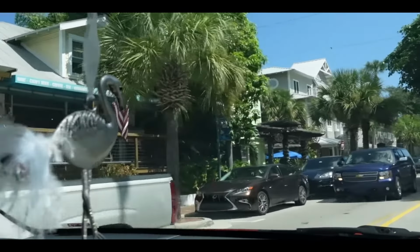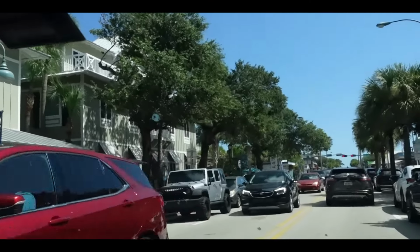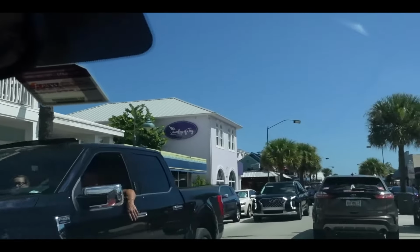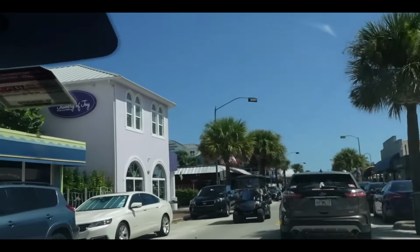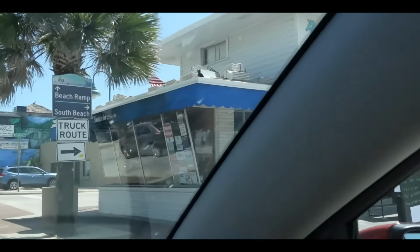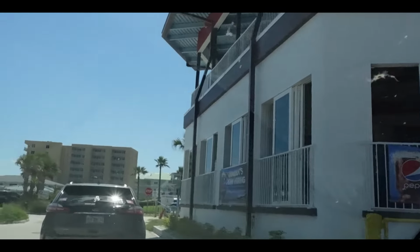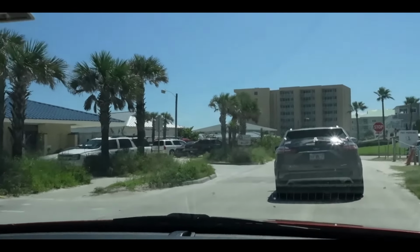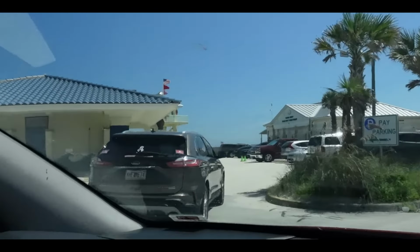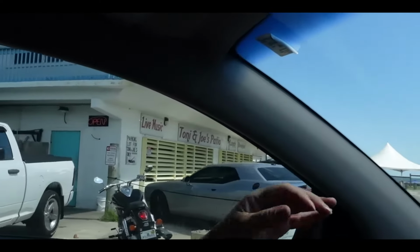And this is Flagler Avenue. Lots of shopping, cafes, just a little shopping district. It goes right into the beach. Seahorse Inn, look at that. Cute. Yes. It's a Crabbies. Tony's, it's right on the other side of it. Tony's on the other side of the thing. Beach, the lifeguard station. Hey, Tony and Joe's.